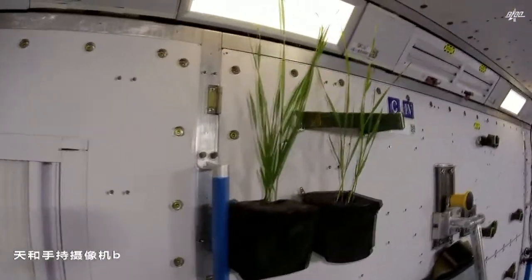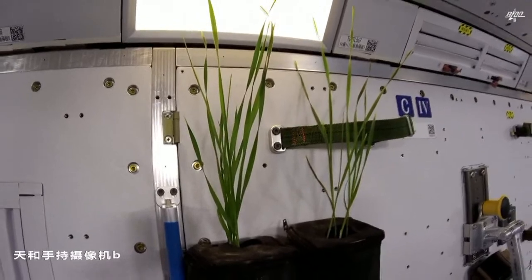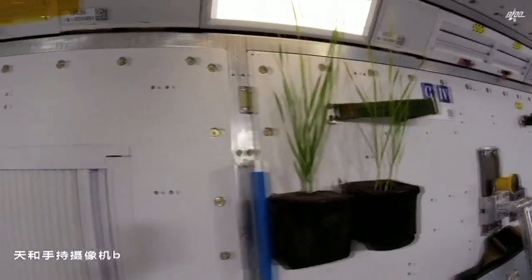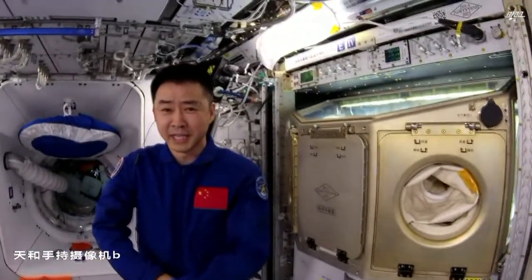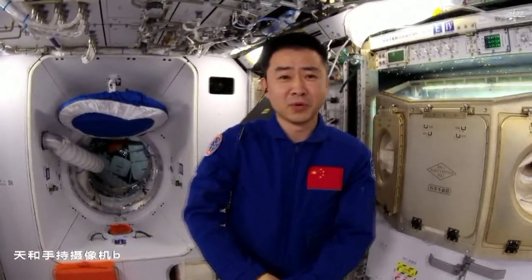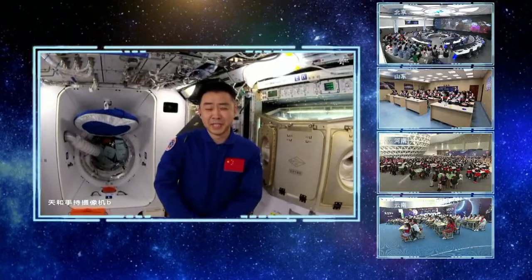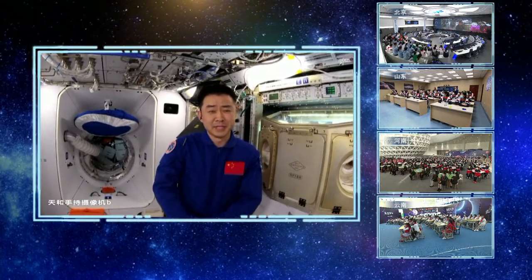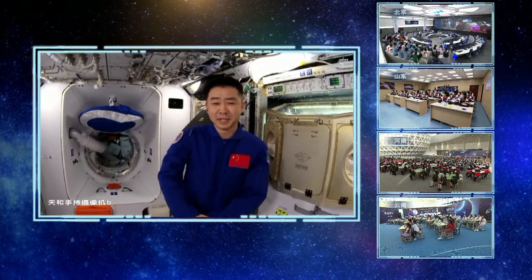And what else do we have here? We have rice, it's looking very nice. So talking about plants, to the class, I hope you still remember that not long ago we planted and grew the seed of arabidopsis. Let's check what we got here. Before we check our homework in space, let me check your homework on Earth.